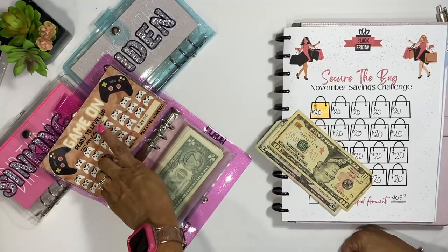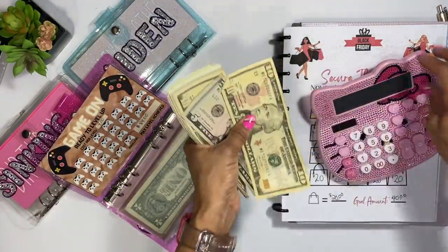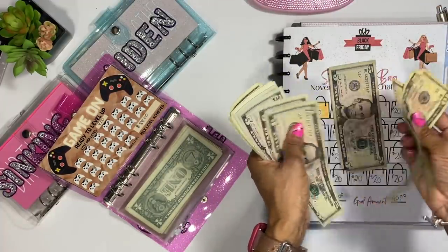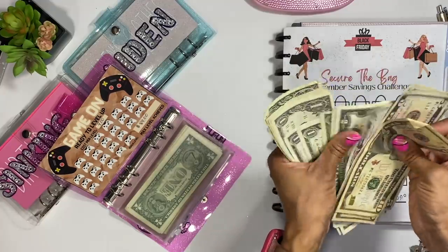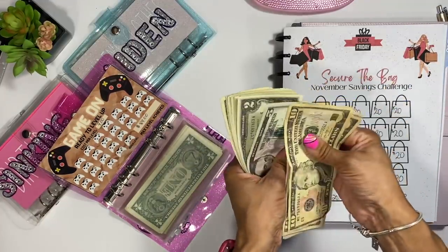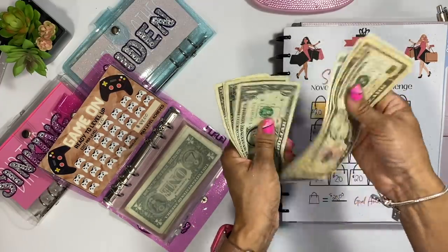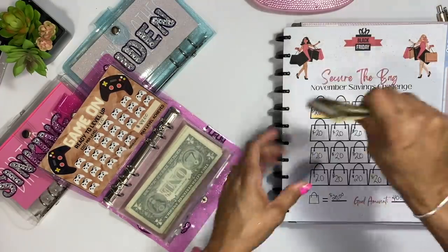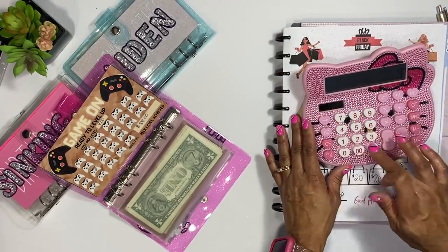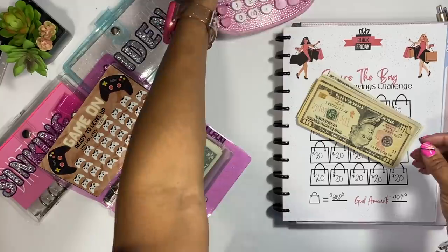So we're supposed to do four each. So I'm gonna go ahead and add the $15 to this. So let's see how much we have. So we have 10, 20, 25, 30, 35, 40, 45, 46, 47, 48, 49, 50, 51, 52, 53, 54, 55, 56, 57, 58. So we got 58 divided by 4. So we should have 14 blocks filled in.